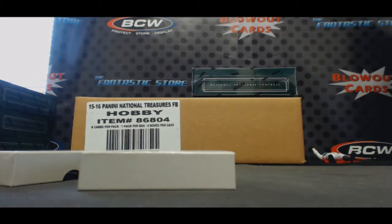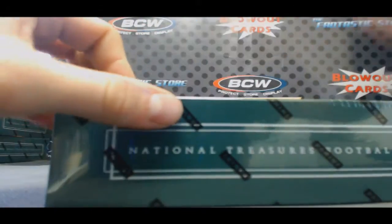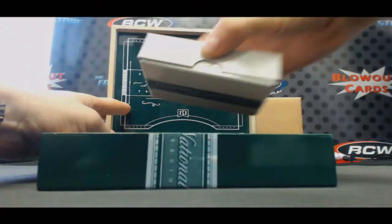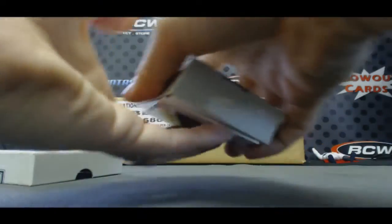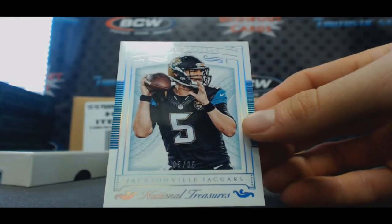All right, last box. Case one. To 25, Blake Bortles.